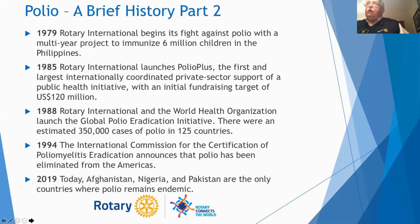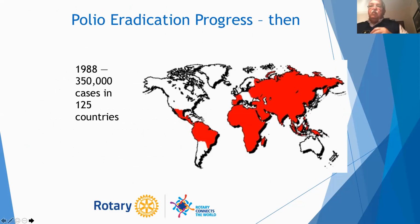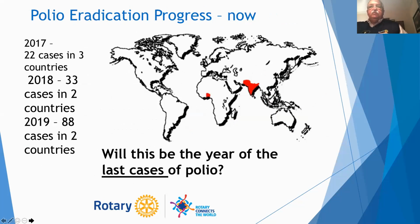and others. In 1988, when the Rotary Polio Plus effort started, there were 1,000 new cases a day in 125 countries. Today, there are only 3 countries where polio remains endemic. And one of those, Nigeria, hasn't had a new case of polio in 3 years. Nigeria and the entire African continent will soon be declared polio free, assuming there are no new cases. You see here what the picture looked like in 1988, and what it is now.